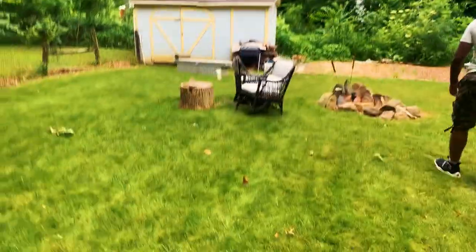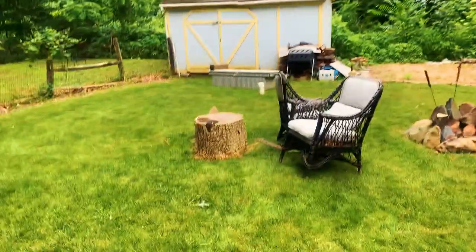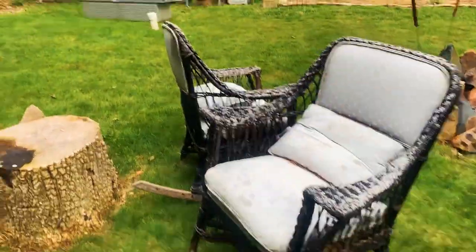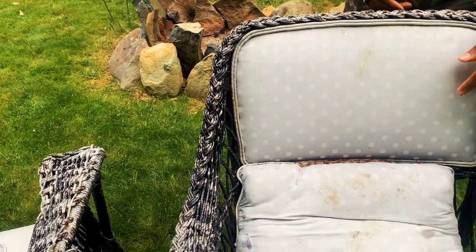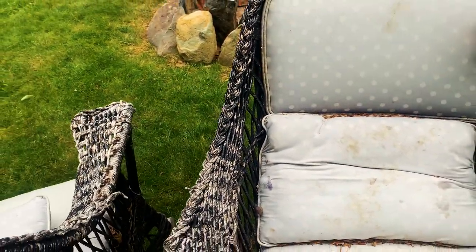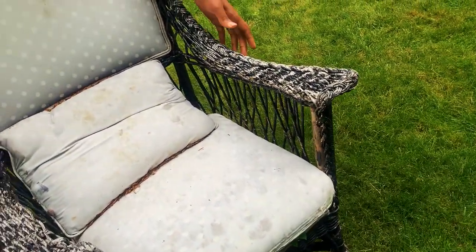All right, we got the two chairs. Now we just need to grab these two chairs here. You gonna take the pillows off first? Nah, we can leave it on.